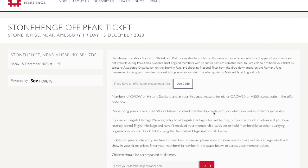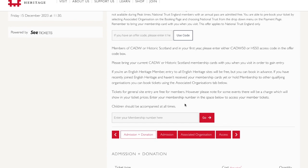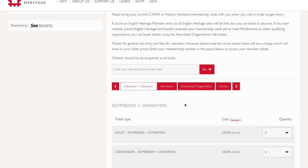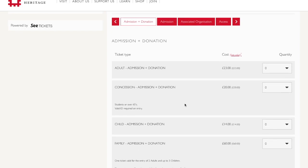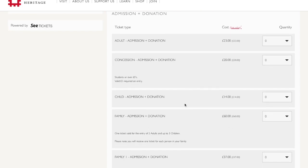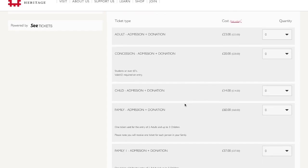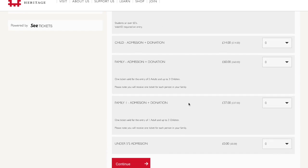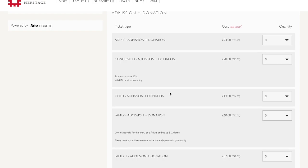And it's going to ask me, do I have any offer codes? Do I have a membership number to English Heritage? I do, but I'm not going to put it in here for the purposes of this demonstration. So here we have all the different admission prices, all the different types of tickets. You can have a look through here, pick which one suits your needs. And once you've done that, you can go ahead and click continue.